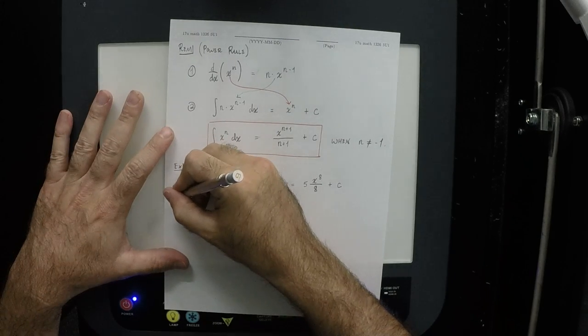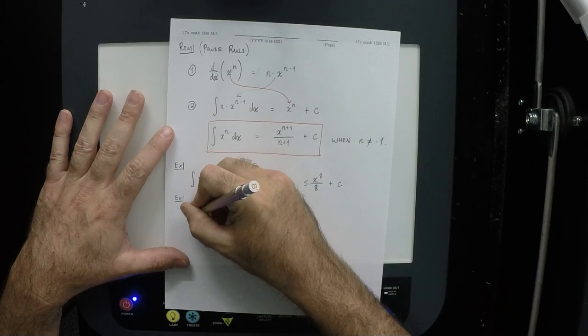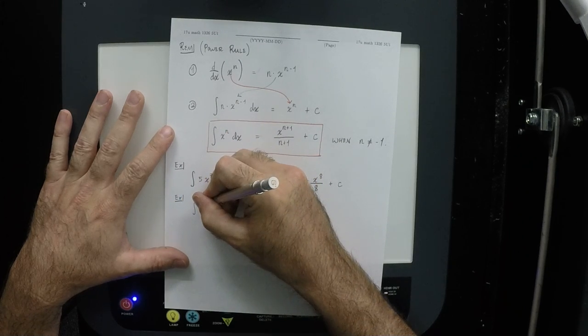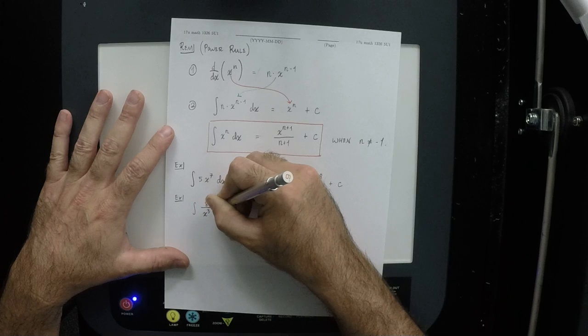Okay. How about the antiderivative of, say, 8 over x cubed dx?